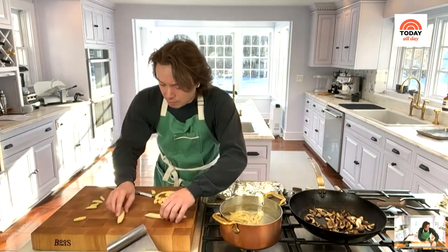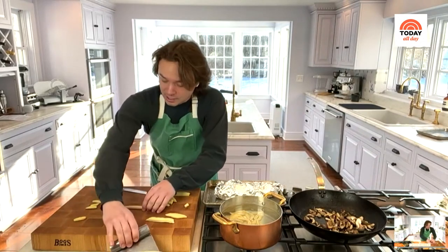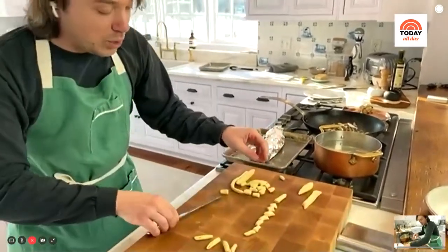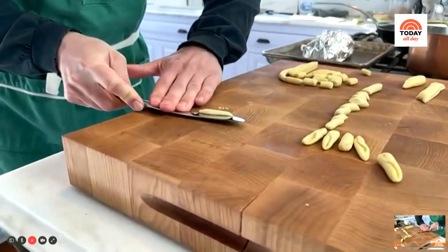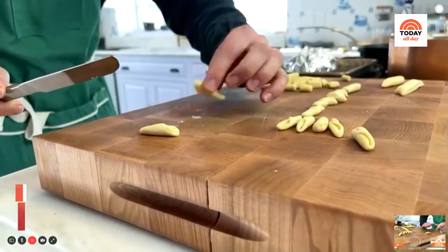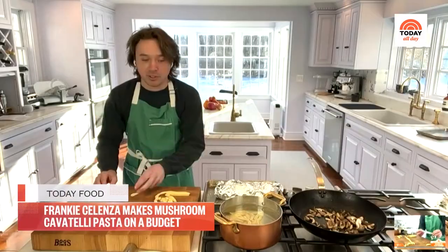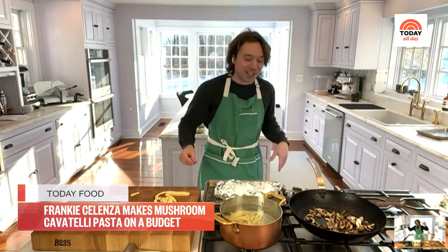So you literally just combine those, and then you can roll out sort of a snake here. Cut these up like this. Bing, bing, bing, bing, bing, bing, bing, and then with your knife you can just kind of windshield wiper. Do you see that? And you get these things called cavatelli because it means little hollows. If you think of cavity, the Latin root, a cavity is a hole in your tooth. Okay, that makes sense.